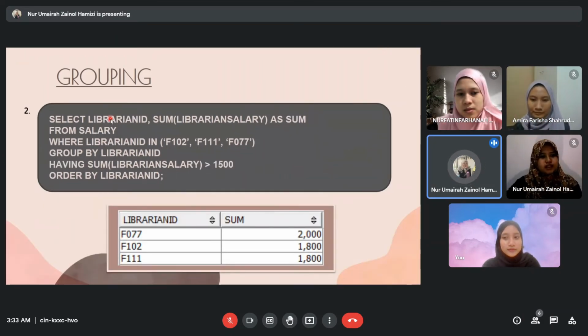Next, the second command is select librarian ID, sum librarian salary as sum from salary where librarian ID in F102, F111, and F077. Group by librarian ID having sum librarian salary more than 1,500, order by librarian ID. And we gain the table of output that shows the total spent salaries without bonus for female librarians that are more than 1,500 ringgit Malaysia. It displays 3 female librarians who receive salary exceeding 1,500 ringgit Malaysia.